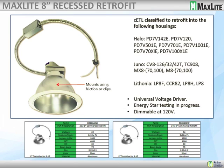For installation, we have a patented product that makes installation easier than installing the initial can in the first place. We have a product video on the installation, so take a look at that at maxlite.com. It took about 2.5 minutes to retrofit a can to LED from compact fluorescent. So take a look at that.